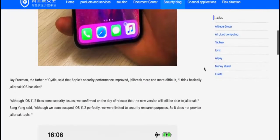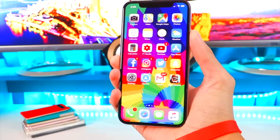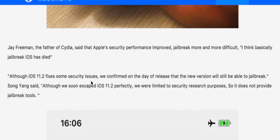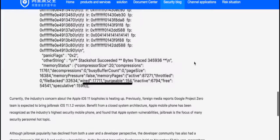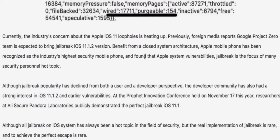Going on, Jay Freeman, the father of Cydia, said that Apple's security performance improved, making jailbreaking more and more difficult. I think basically jailbreaking iOS has died. Not sure what's being said there, but jailbreaking's not dead. And then, although iOS 11.2 fixes some security issues, we confirmed on the day of the release that the new version will be able to be jailbroken, Song Yang said. And he goes on to say, currently the industry is concerned as the Apple iOS 11 loopholes are heating up. Previously, foreign media reported the Google Project Zero team is expected to bring a jailbreak for iOS 11.1.2.